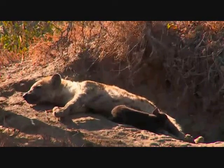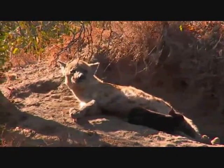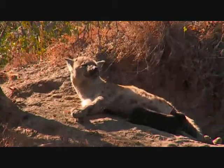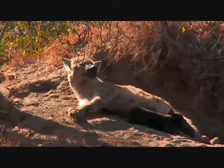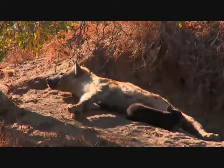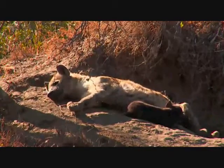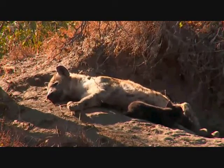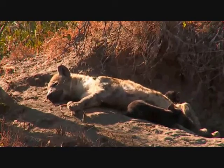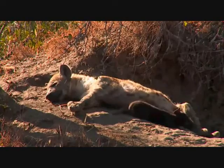Yes, having a very, very hard suckle. Now, of course, many predators, all the cats, have got 4 nipples, 4 teats. The dogs, many more, sometimes up to 8 or 9, at least 8 or 10, I think. Hyenas, only 2, which I think is quite interesting. Oh, there's the other little one, now at the back, at the top. Looks like a little chimpanzee.